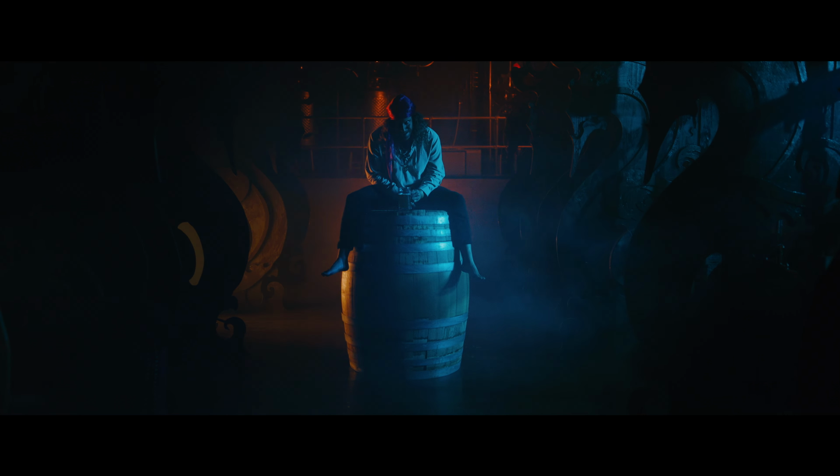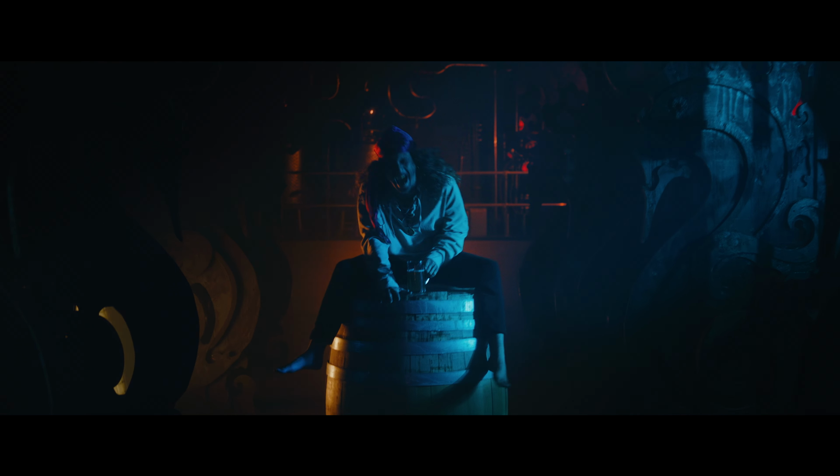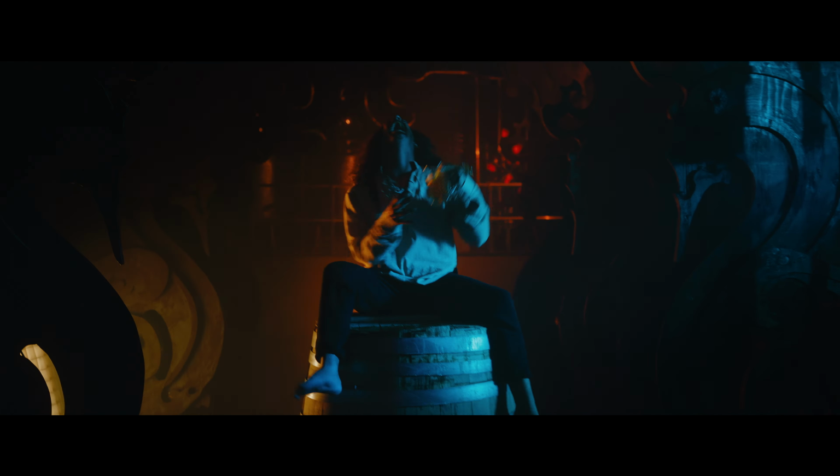I think using harder sources as our key was definitely the right move for this scene given the kind of gritty, creepy nature of our pirate, and I thought this scene turned out pretty well.